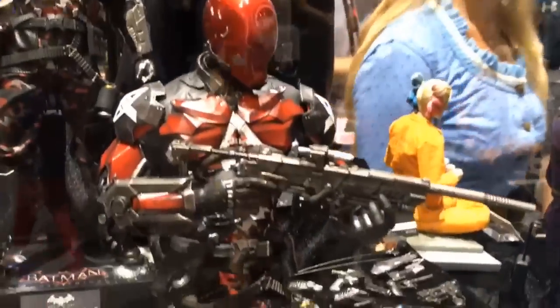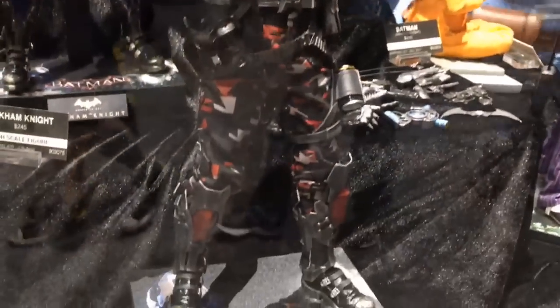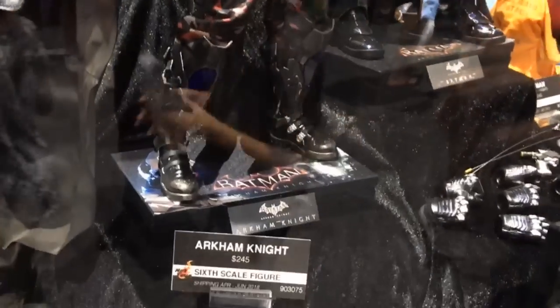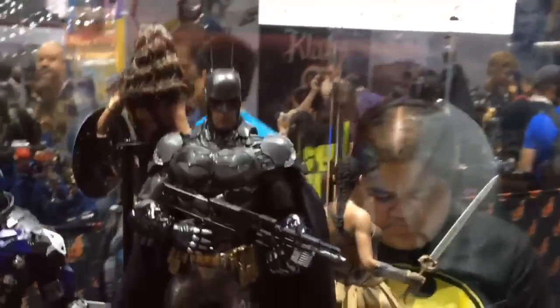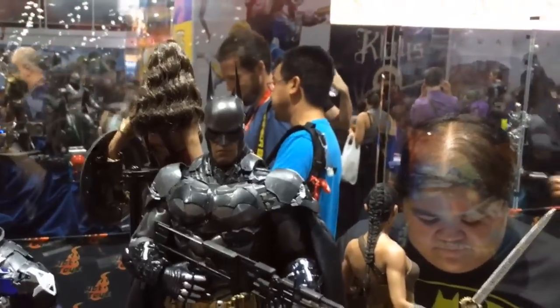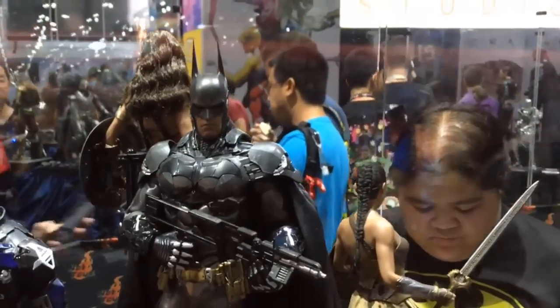So right now we're looking at the Red Hood costume from Hot Toys from this Arkham Knight video game. And this is actually Arkham Knight. Very mysterious figure. I haven't played the game yet, so I don't know who he is, or she, who knows. But if you've played the video game, I'm sure you know who that is. No spoilers. I'm still on Arkham City. There's Batman from Arkham Knight.